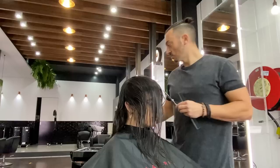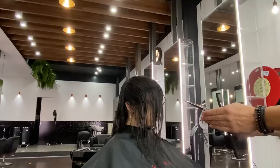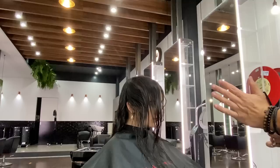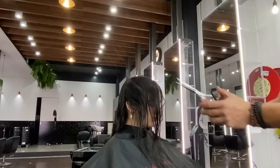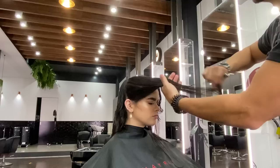So the reason why I like using a longer blade is because you can obviously get to the hair easier and closer, and you can cut in a larger space rather than going like cut that much, then move again, cut that much, and then move again, cut that much. You know what I mean? You can actually cut more of the hair all at once, so on the one plane. So longer scissors are not only for barbering, they're also good for cutting long hair.